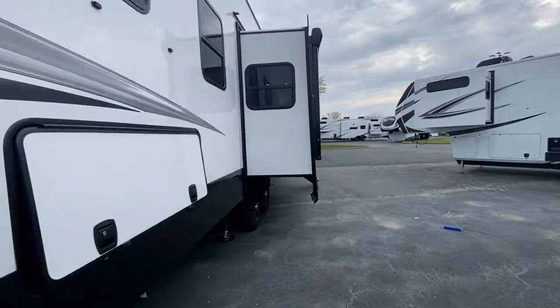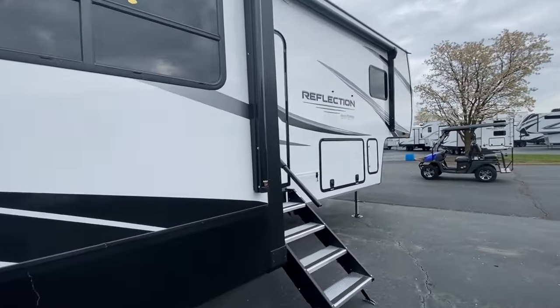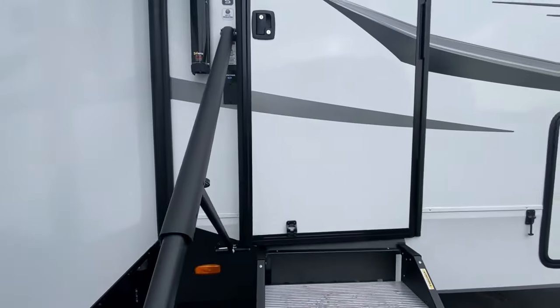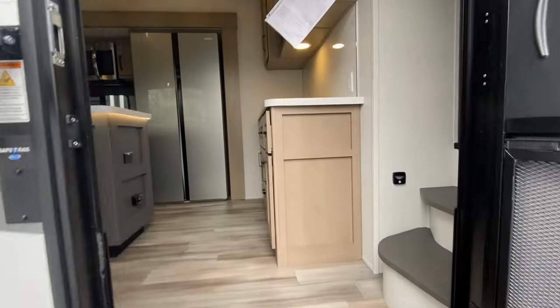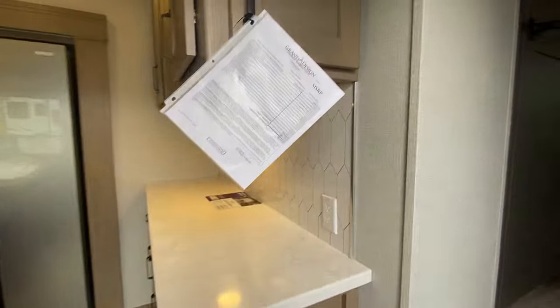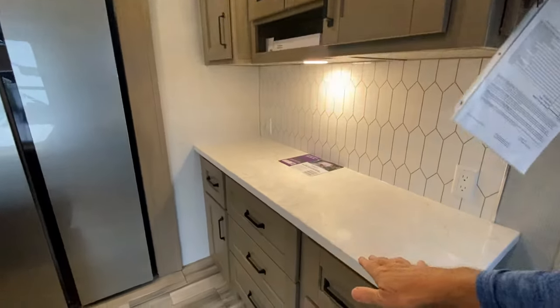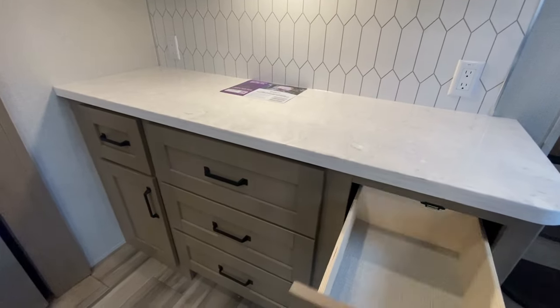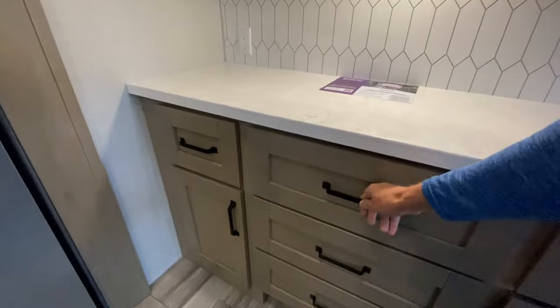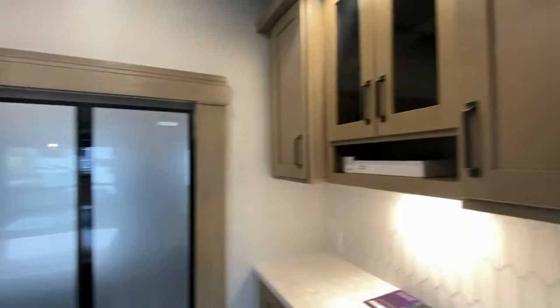So I want to get on the inside. Very nice, unique floor plan. I have not seen the 362 TBS, so this is my first experience with it. As we step inside, here we see our light. We also have additional storage, plenty of storage, a nice planning station, a nice deep countertop, and then we have deep drawers, 2 cabinets, a bank of 3 drawers in the middle. So lots of storage, cabinets above.